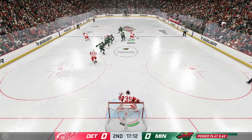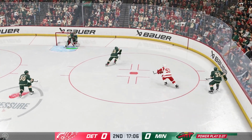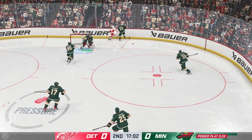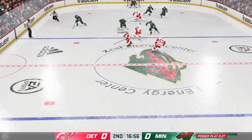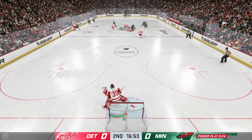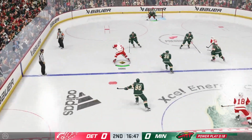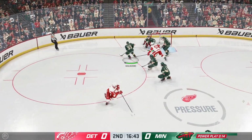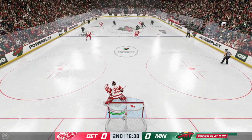Detroit's penalty killers get a hold of it. Through the neutral zone now, picking up steam. Puck dumped in. Minnesota's looking to break out of their own end. And he takes the feed. Quick pass to Harris. Pokes it away in his own end. Foligno's got it in the defensive end.